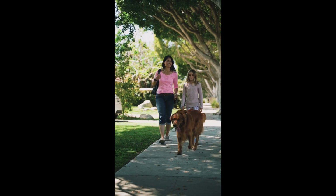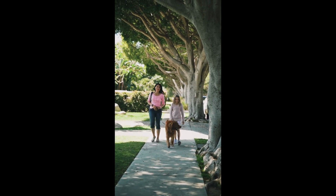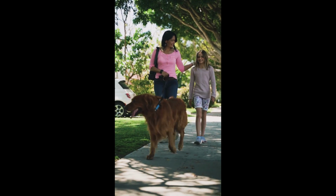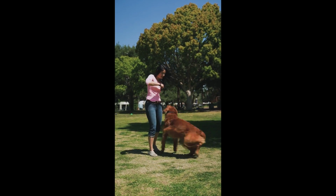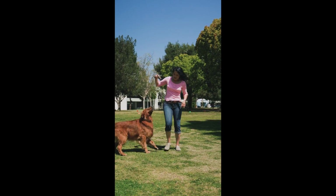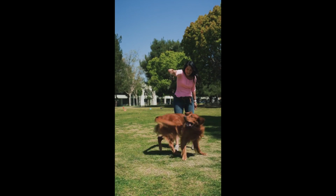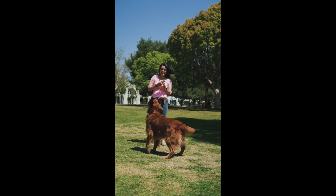As your pup starts to understand the behavior, introduce the word "look at me." It can be focus, watch me, or whatever you choose. Just remember to stay consistent. Do this by raising the treat towards your eye area, and as soon as your pup looks at you, give the verbal cue, look at me, followed by a yes or good, then reward with a treat.